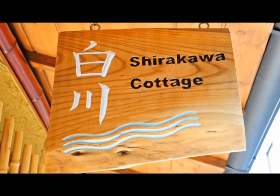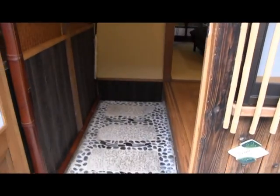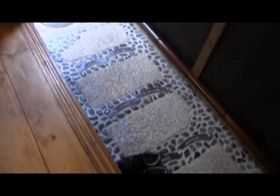I renovated it in the style of an old Kyoto tea house, using woven bamboo for the ceilings, and of course put in a lovely little moss garden out the back there. That's Sayaka out in front of Shirakawa in a maiko geisha costume. Again, I carved the sign for Shirakawa, the cottage by the white stream. Ishi-tatami floor, stonework, shoes off before you step up onto the tatami. So lovely stonework there.